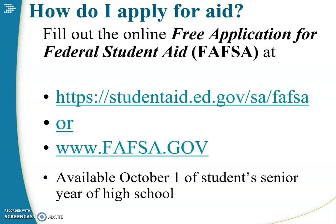And the website is studentaid.ed.gov/SA/FAFSA, or you can still go to FAFSA.gov for right now, but that will change eventually. They just changed the website's name this year.